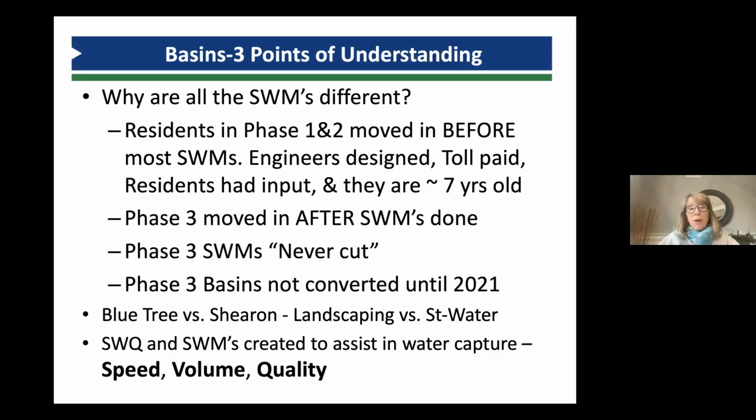They had different function. Another unrelated item of note is that you'll hear the terms Blue Tree and Chiron Environmental. Blue Tree are the vendor that we've hired to cut our grasses and clip our shrubs. Think of it as landscaping. Versus Chiron Environmental, who have a high degree of expertise, and their function is to help us manage these stormwater areas.